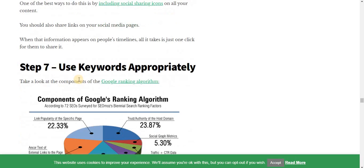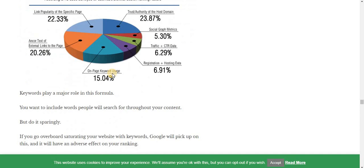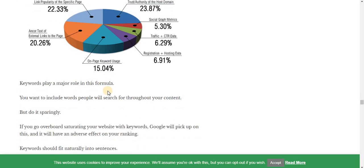Now let's discuss the next one on the list, which is very important. This is use keywords appropriately. As a blogger, you need to make sure that you have important tools like Ahrefs and SEMrush that you can use to search for keywords, or even the Google keyword checker as well.